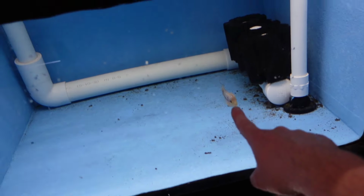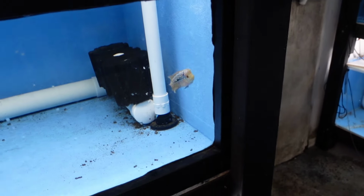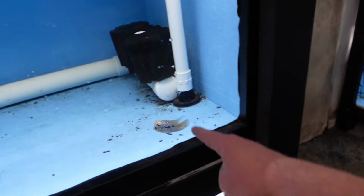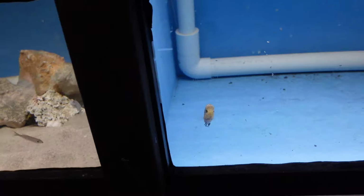So this fish here is younger than that one, but the same parents. We'll see how they go. Going to be shocked with that much space. This is a 250 litre tank. I think it came out of a 15 or 20 litre tank. But yeah, he should be cool.